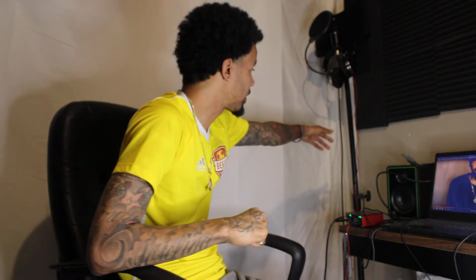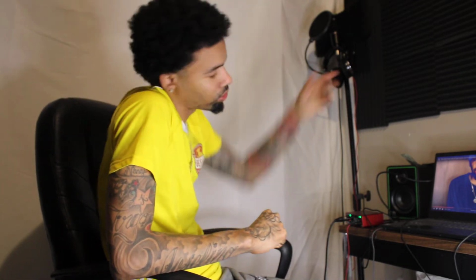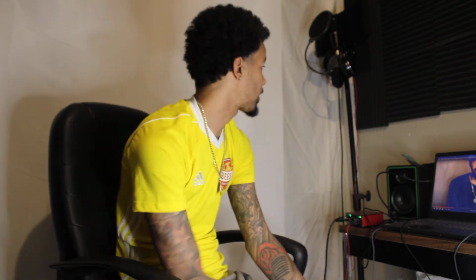So the stand I got is basically the stand that you see right here. The stand was only like $60. I got it off Amazon, and the reason why I paid that much for it is because the last stand I had was a little cheaper, and it was a little flimsy, so it would just lean back. You could hear the squeaking. It wasn't sturdy enough. So I'm like, nah, I need something that's more sturdy. So I got this stand.